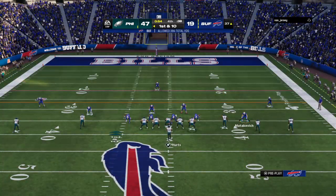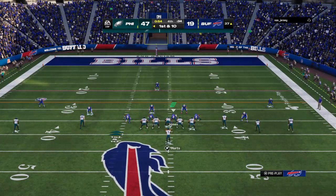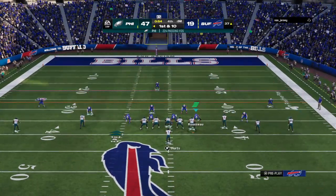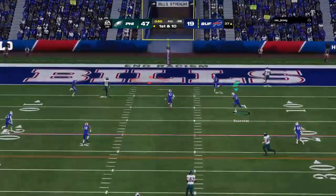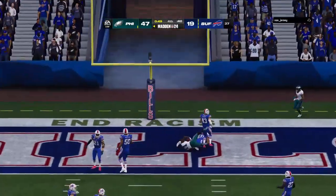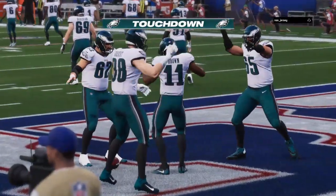Line of scrimmage, the 37 on first and 10. Now it looks like he'll throw here. He's going deep for Brown. And give him another six. It's caught for a touchdown, and the blowout continues.